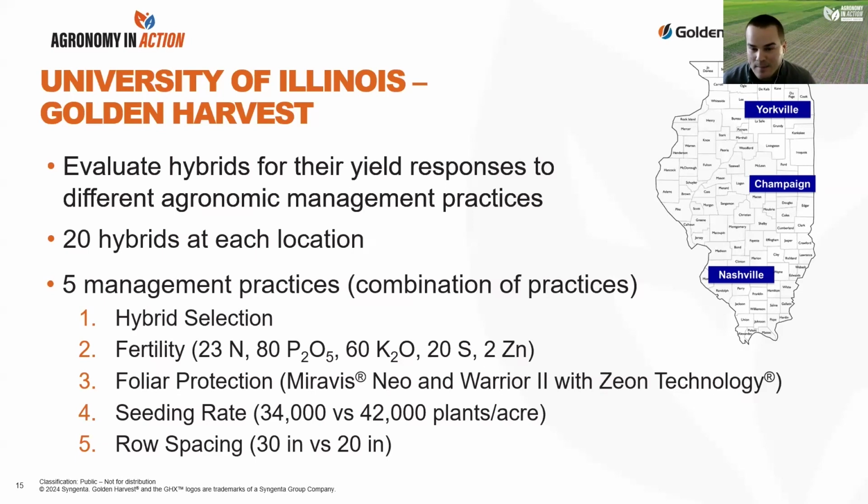Fertility is either the base fertility program of 200 pounds of nitrogen or a more enhanced fertility program, where they are broadcasting MicroEssentials SZ and potash, which supplies roughly 80 pounds of P2O5, 60 pounds of potassium, 20 pounds of sulfur, and 2 pounds of zinc. They also look at foliar protection at the R1 growth stage, a combination of Miravis Neo fungicide and Warrior II insecticide. They plant everything at 2 different seeding rates of 34,000 and 42,000 plants per acre, and look at 2 different row spacings, 30-inch rows compared to 20-inch rows.